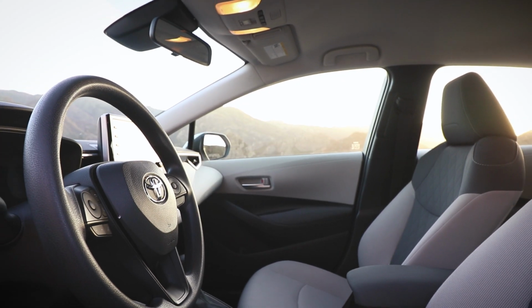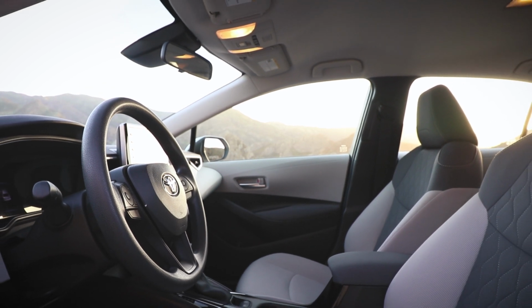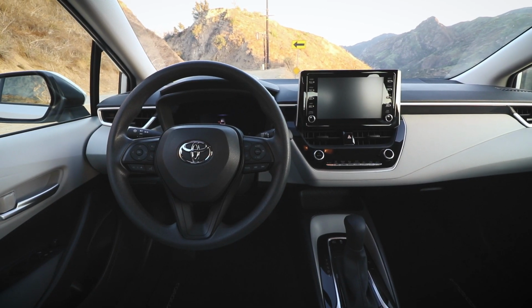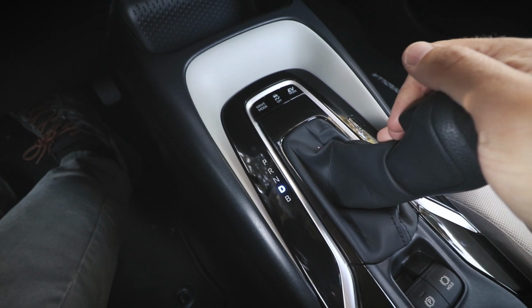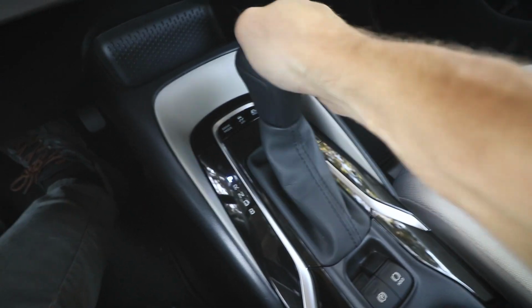Since in the United States, the Corolla Hybrid only comes in the LE trim, you can't get leather seats, power seat, or a sunroof. I'm kind of wondering if maybe if this thing sells well, they might offer some higher trim levels in the future. You've got a traditional shift lever, which I generally prefer. But when compared to the joystick thing in the Prius, this takes up a lot more space.